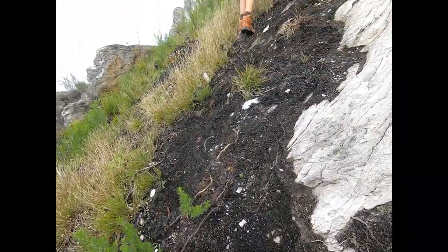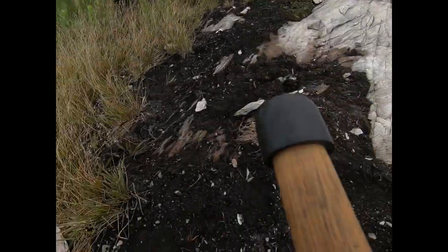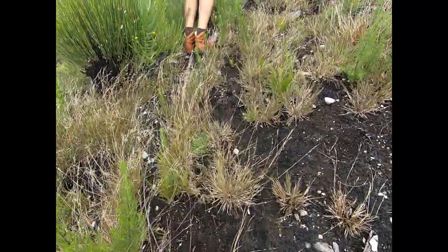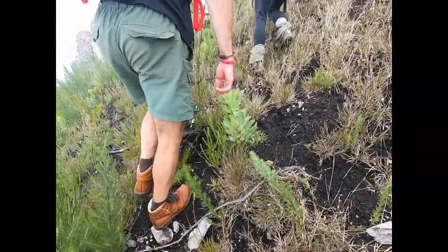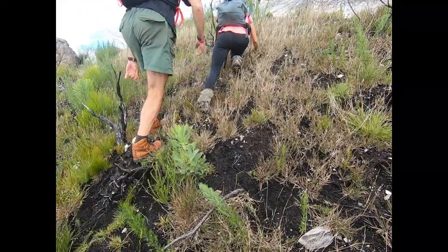And once again, I suspect that going up might actually be easier than coming down. Yeah, going up is easy peasy, man. Coming down is going to be slip and slide on your backside.